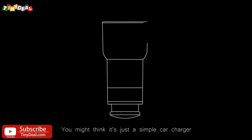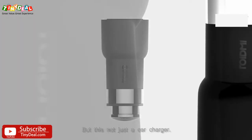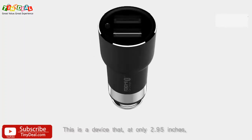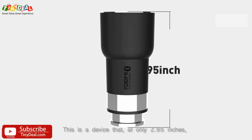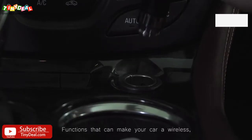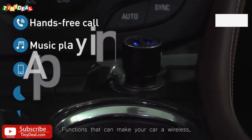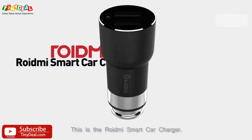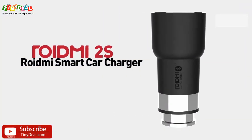What's this? You might think it's just a simple car charger, but this is not just a car charger. This is a device that at only 2.95 inches possesses big, powerful functions. Functions that can make your car a wireless, intelligent music and communication center. This is the Roidmi Smart Car Charger.